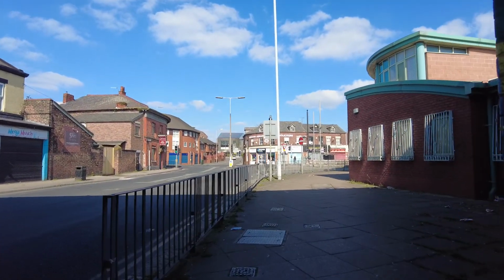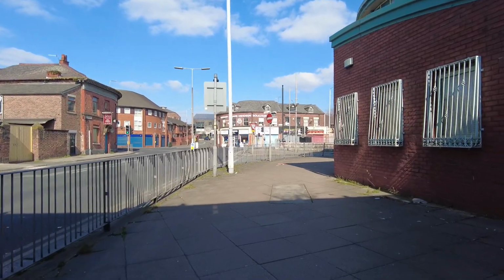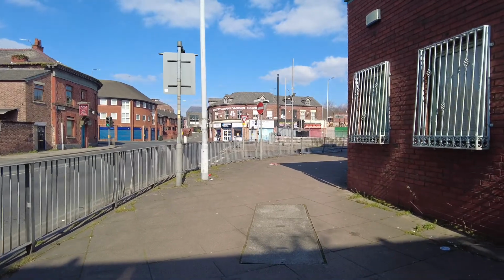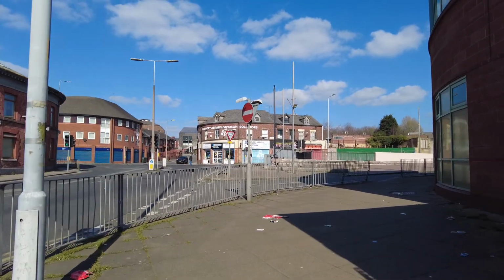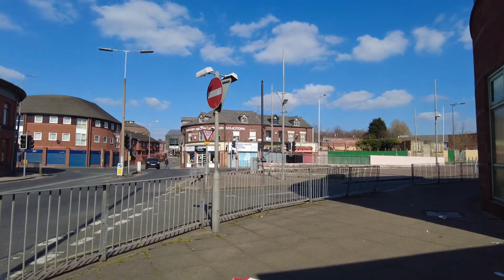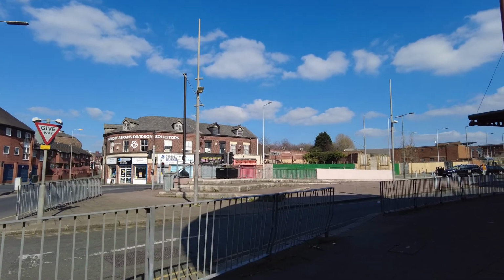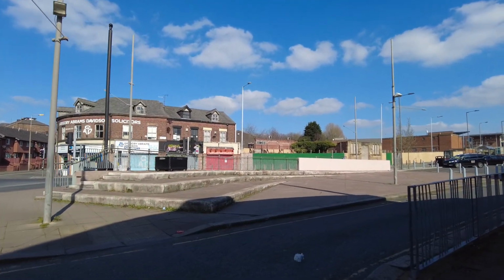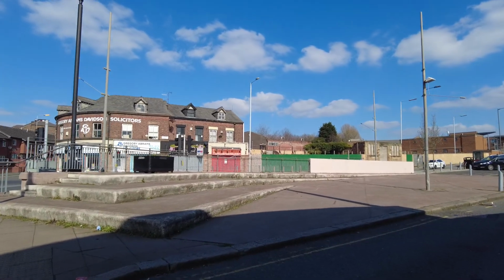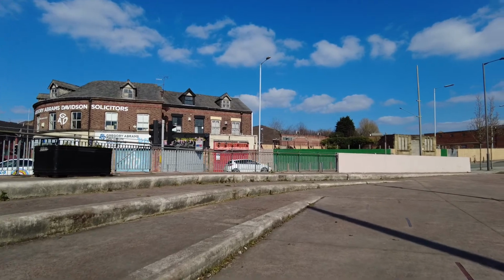This sequence of the video was filmed on a different day than the start of the video at King Street and the tan yard and the docks. That was filmed on a weekday afternoon, and as I said earlier, this was filmed on a Sunday morning. But we've had a really lovely bright blue sky. It's just slightly windy in places, but it's been a very, very nice morning.